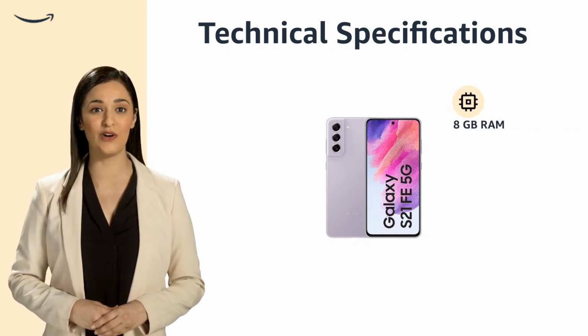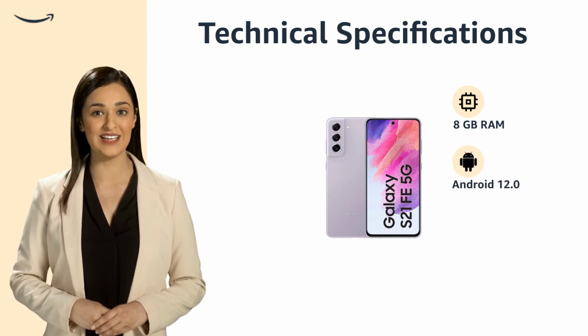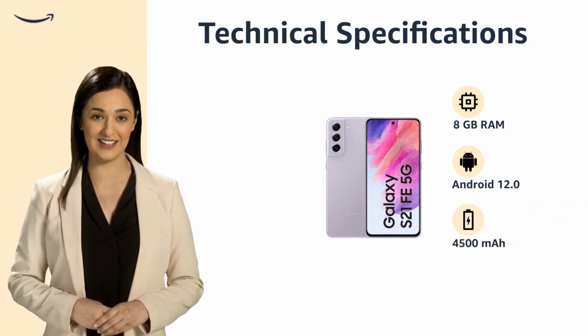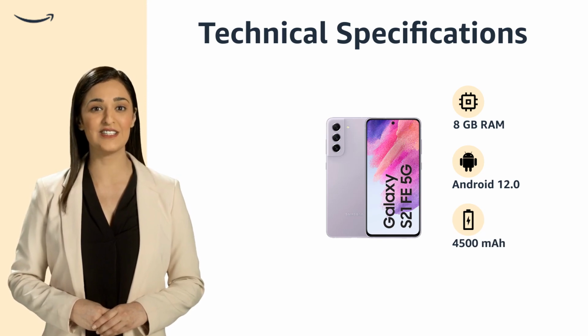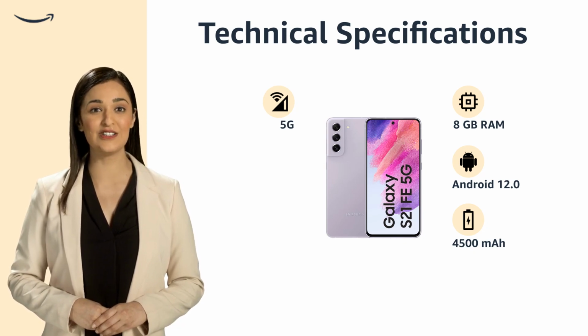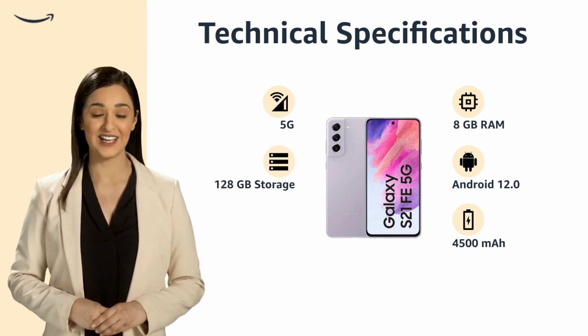It runs on Android 12.0 operating system, providing a user-friendly interface. With a powerful 4500 mAh battery, it offers long-lasting usage. The device supports 5G connectivity for fast and reliable network connections. Additionally, it comes with 128 GB of storage space to store your files and data.